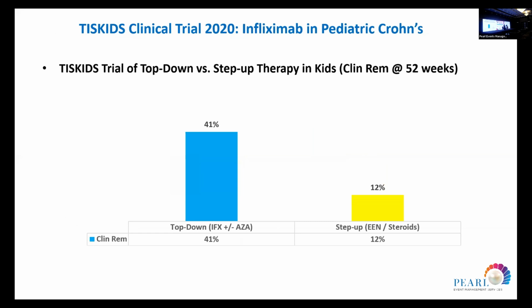So the TISKIT trial of top-down versus step-up therapy, I don't think this has been published as a manuscript yet. This is published in abstract form. And what this shows is that if you put somebody on top-down therapy, which as I said was to put kids on earlier biologic, with or without traditional immune modulators, versus place them on enteral nutrition with steroids and then step them up over the next few months, they saw that clinical remission rates in the group that received top-down therapy, this is pediatric literature, was 41% versus 12% in those who received step-up therapy. So this is kind of where the evidence is coming from for the top-down therapy being superior to step-up therapy in the pediatric Crohn's population as well.